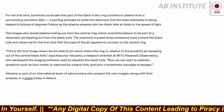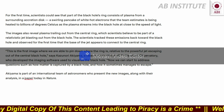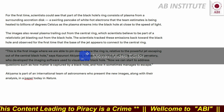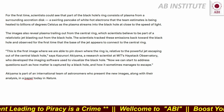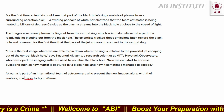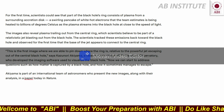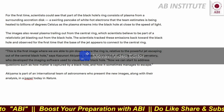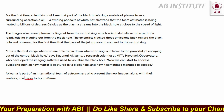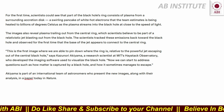The scientists tracked these emissions back toward the black hole and observed for the first time that the base of the jet appears to connect to the central ring. This is the first image where we are able to pin down where the ring is relative to the powerful jet escaping out of the central black hole, says Akiyama, a research scientist at MIT Haystack Observatory who developed the imaging software used to visualize the black hole.